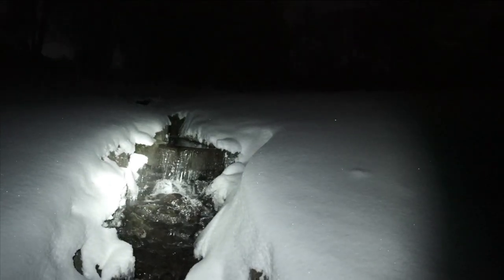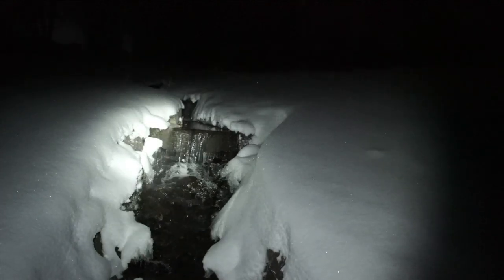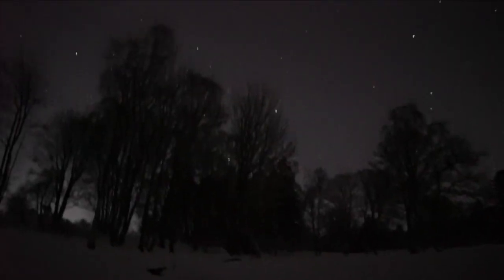I've just come across this awesome foreground. I've shined my light. Look at that. Snow, a little waterfall and then stars up there.